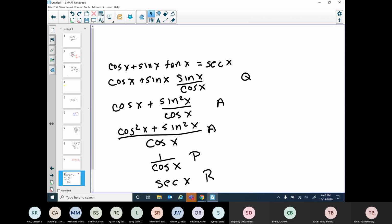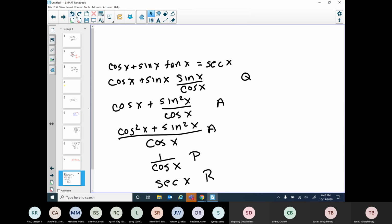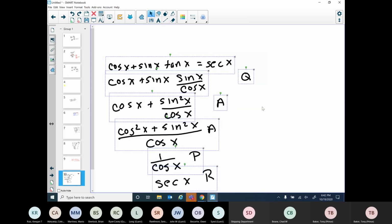So this cosine right here, if I wanted it over cosine on the bottom, the top has to be cosine squared x. Because if I divided those, I'd get back to my cosine x. And I wanted my common denominator to be the cosine x. Shrink this down.